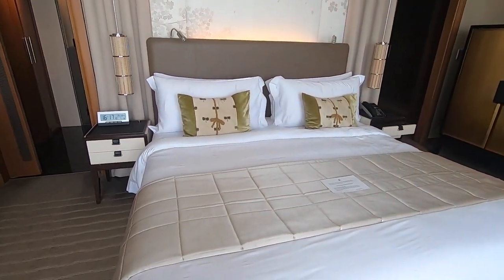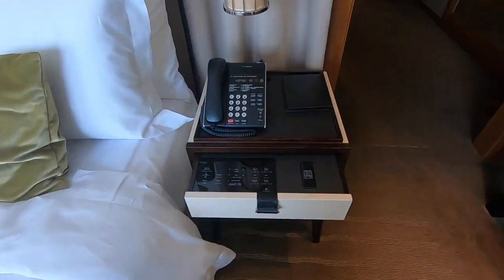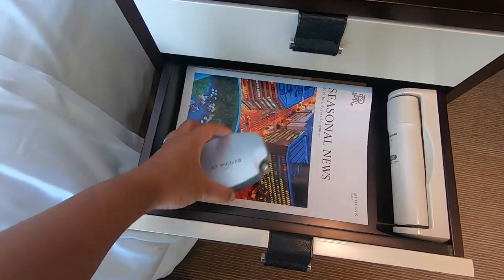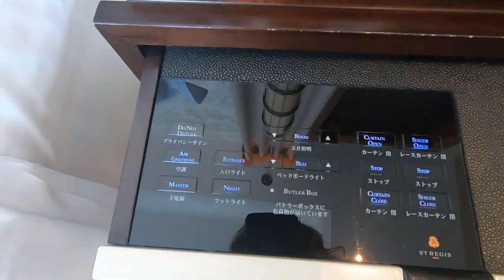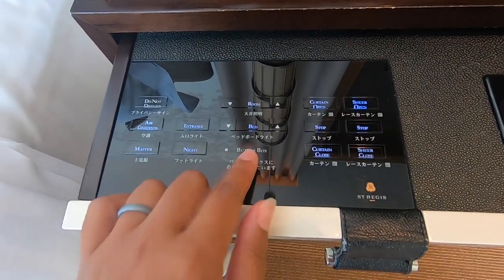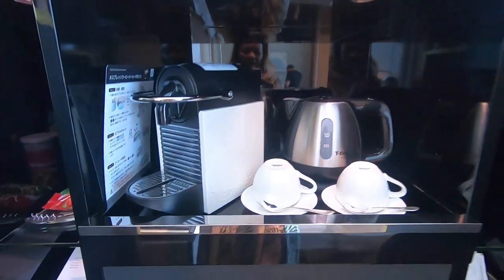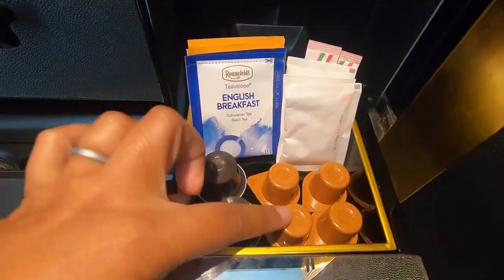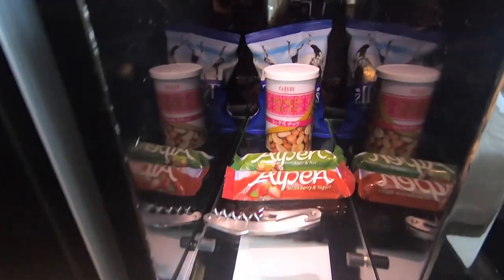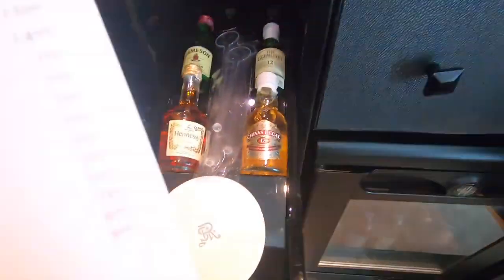This is the king size bed. And check out their little drawers in here. Flashlight. And this is like a cable. And in here, we have all the bedroom lights, curtains, sheer openers, and then the phone. We have espresso machine, coffee machine, tea, and this is all the tea available and espresso shots. This is the fridge filled with drinks. We have some snacks, some alcoholic beverages. And that completes the room tour.